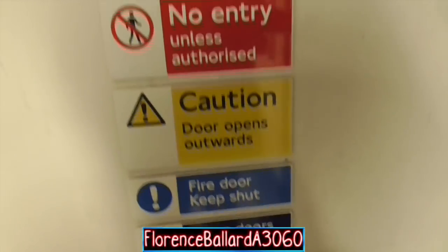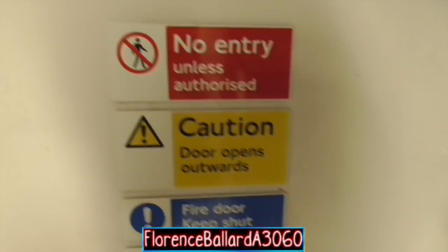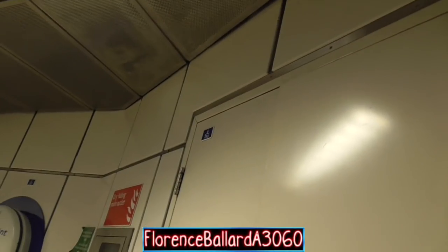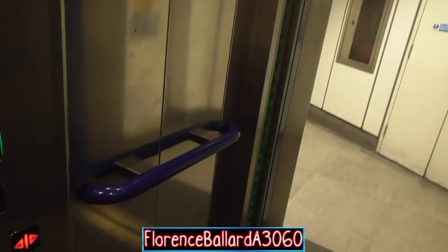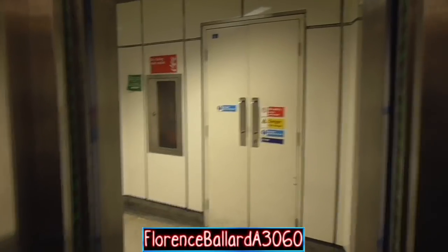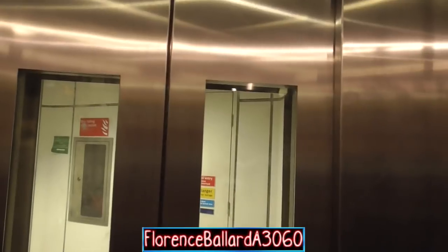No entry unless authorised. Caution, door allows. Fire door, keep shut. Yeah, right. What's that noise? Someone's coming. Quick, better get out of here. It's a crappy accordion. Keep clear of the doors, please. Sounds like the 1973 Piccadilly. Let's go.